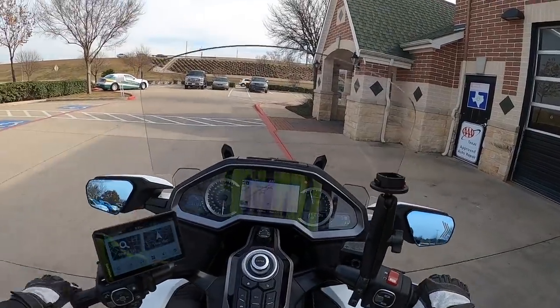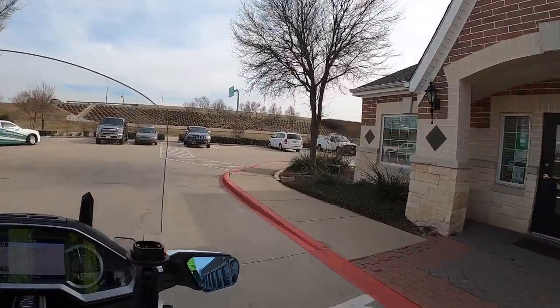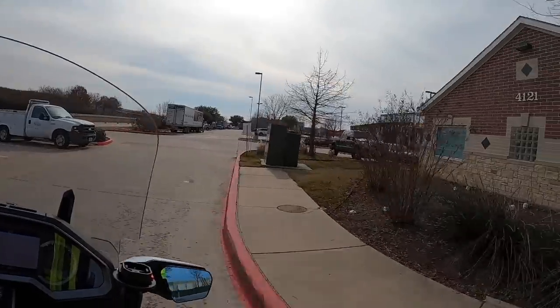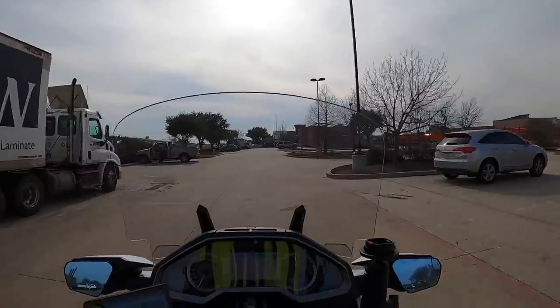Make sure to put in the comments down below about your state inspection, what the cost is. Here it's $7 now. And my registration license tags are $55, I think. $55 or $56, something like that. So man, that's about it.